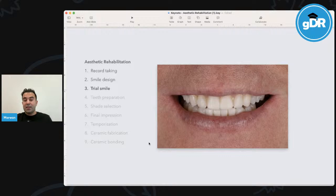So the second step is a 3D print these wax tabs that I did, and then I'll make a putty template, which is a silicone putty over the printed models, and then I'll inject a Luxatemp and do a trial smile, which is the smile test drive. So you can see in here the plan to do 10 upper veneers and 6 lower veneers.